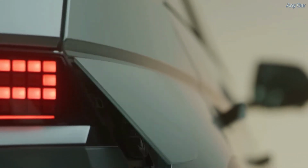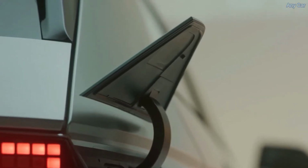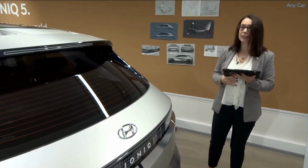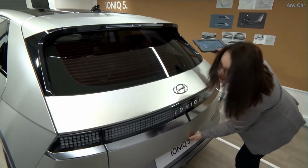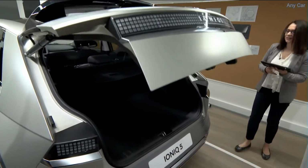Okay, so while we're standing at the back, let's talk about the boot. Let's talk about the cargo space. So IONIQ stands out already, but let's see what other treasures it hides inside. James, would you mind doing the honour, please? Absolutely. And just feel the boot. Anything for you, Sylvie? Thank you, thank you.